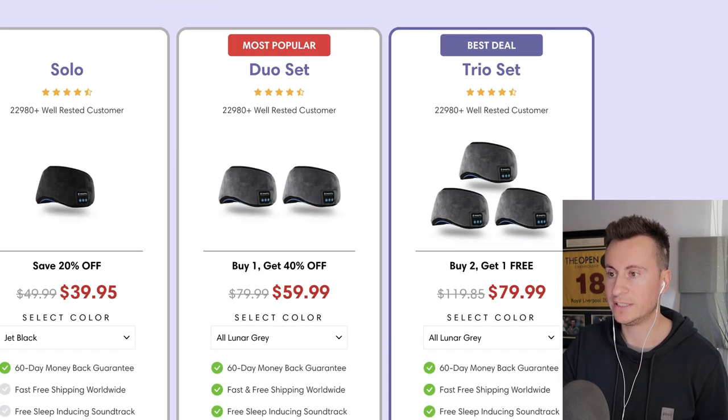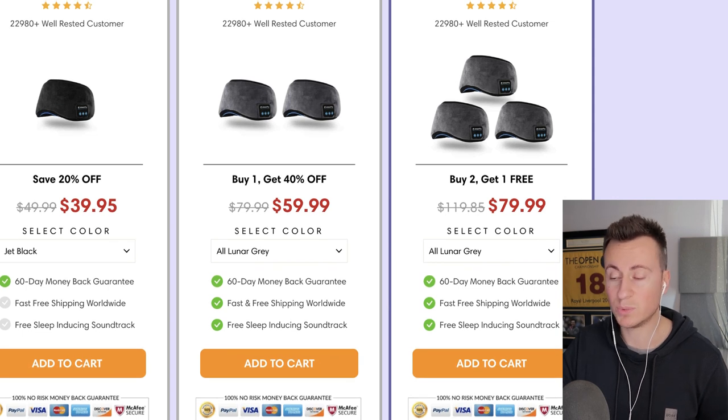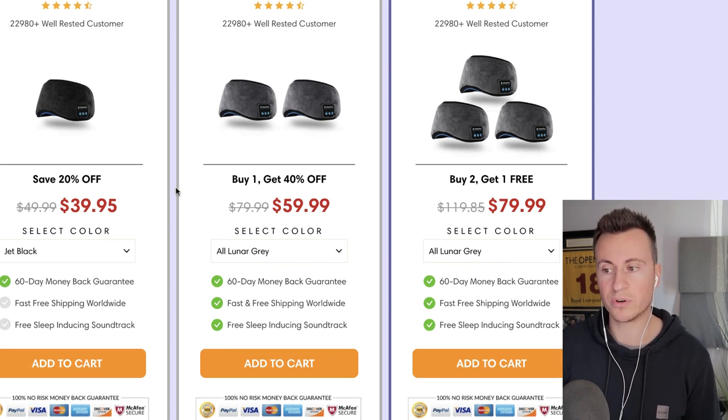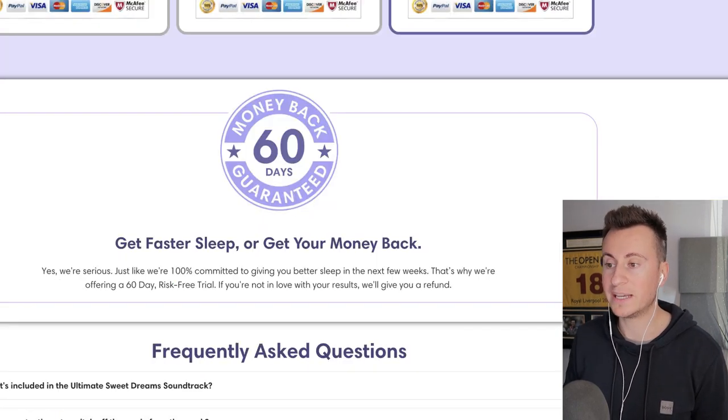Moving down then, they have this different trio offer, which I've seen a few times before. Again, another popular feature of the GemPages templates. It's obviously effective because you start to see more and more people use it. This is also the sort of product which somebody might buy for their partner or a family member to try out as well. Nice big guarantee of 60 days as well. Get fast asleep or get your money back.